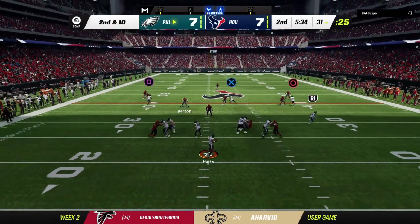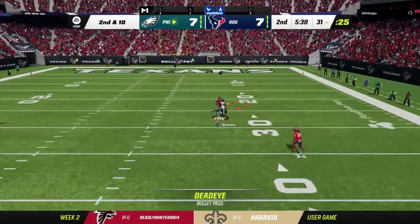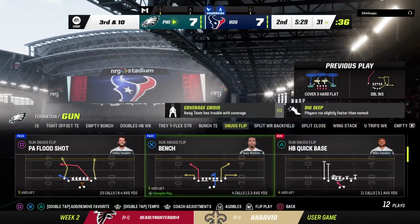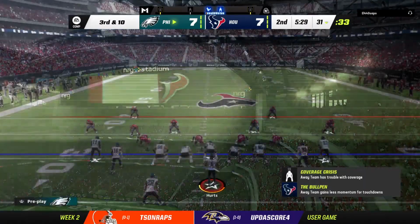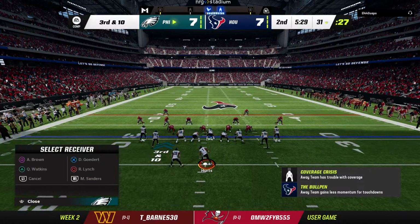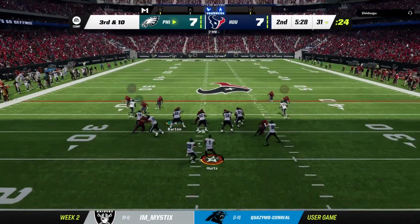To throw once more on 2nd and 10. Hurts. He's going deep for Brown. And that will be incomplete. Tried to dial up the long way out there, but it'll be 3rd down. Oh, man, that was close. Got the opportunity to change momentum. Big play, right in his hands. Unable to come down with it. A sigh of relief, no doubt, on offense if that fell harmlessly to the ground.